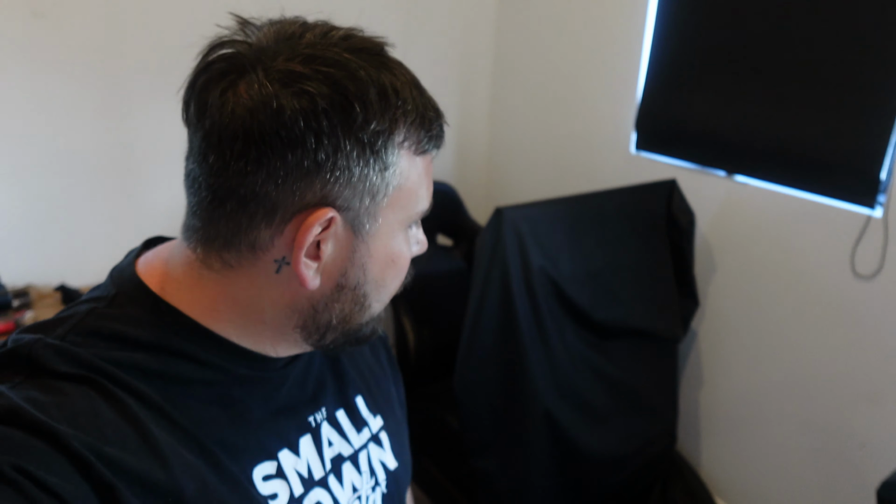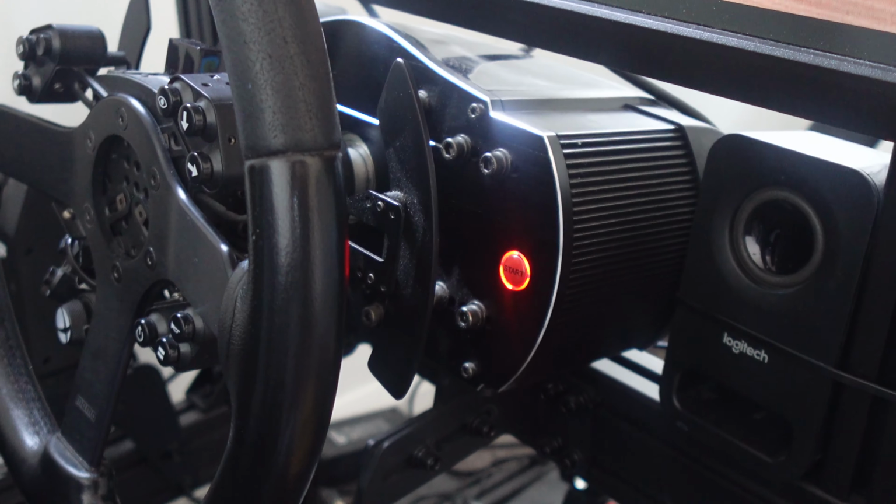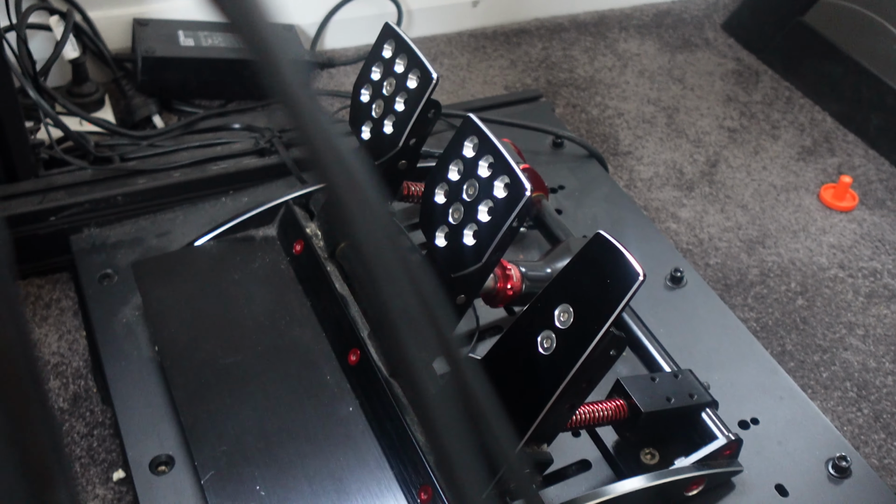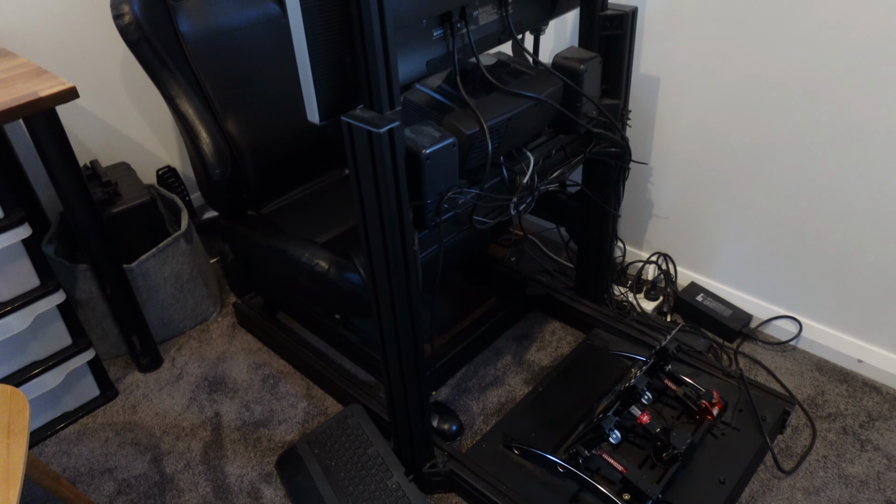So here we are in our spare room. This is my sim. I would say it's nothing fancy, but that's kind of not true. Is it the top of the line of everything? No, but it is a pretty good setup. I have a Fanatec wheelbase, shifter, handbrake and pedals, all mounted on these aluminium frames. You can spend a lot of money on a sim. I sort of went mid-range and I do not regret it at all.